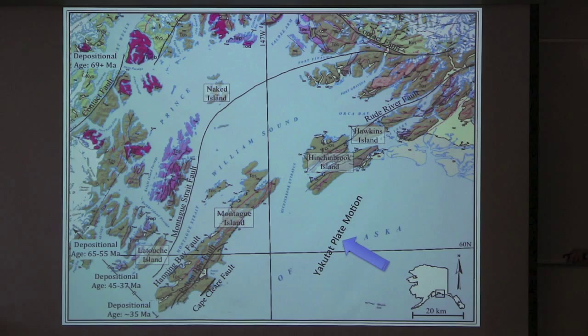The Orca group in Prince William Sound is generally separated from the Valdez group by the Contact fault, which is a large reverse fault. And throughout the talk, I will refer to the area north of the Contact fault as the Chugach Mountains. I'll refer to the portion of Prince William Sound between the Contact and Montague Strait faults as central Prince William Sound. And I'll refer to southern Prince William Sound as the area south of the Montague Strait fault.